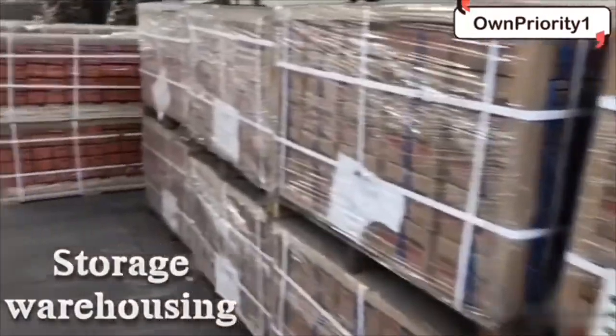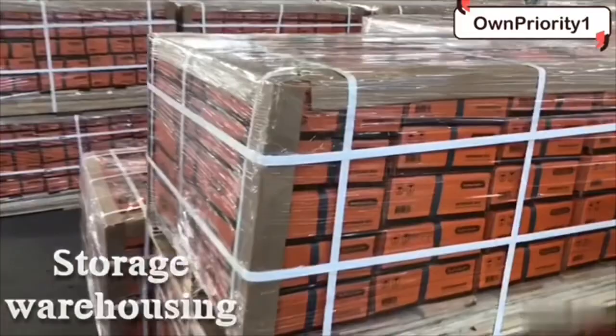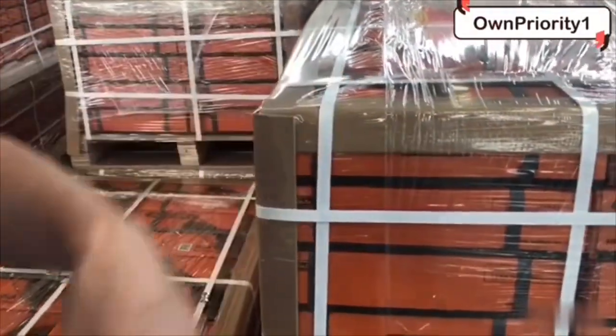This is for Thailand, 2 kg per box. Yes. Okay, this goes to Venezuela. Venezuela.